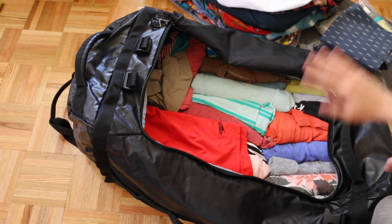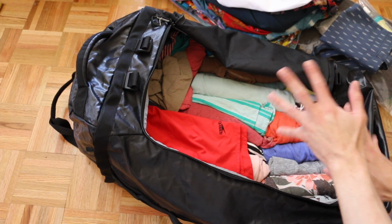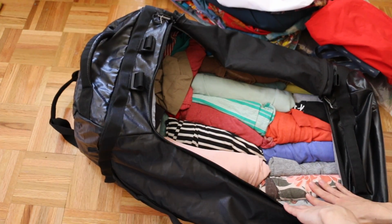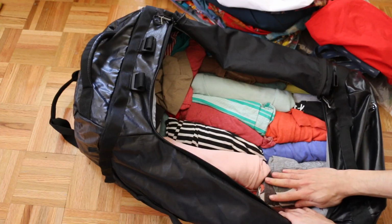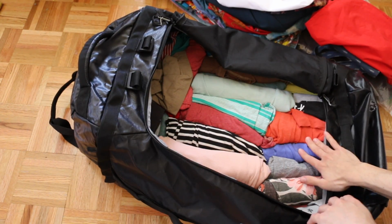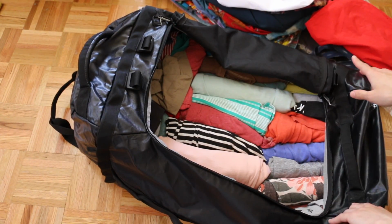Alright, so I removed the layer of collared shirts and set them aside. Below that I have just t-shirts or non-collared shirts. I have some swim trunks here, but mostly it's a single layer of shirts that I've rolled up carefully. I think you'll see on any packing tutorial that it's quite convenient to roll your shirts up like this and pack them really tight, as opposed to laying them flat or folding them like I did with the collared shirts.